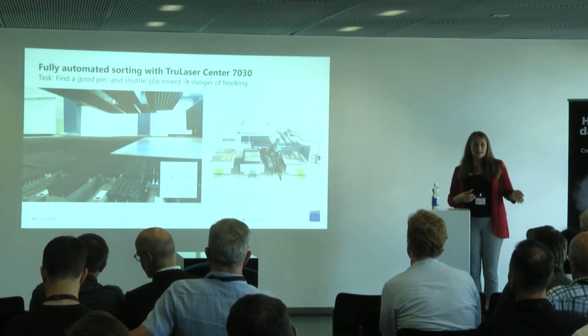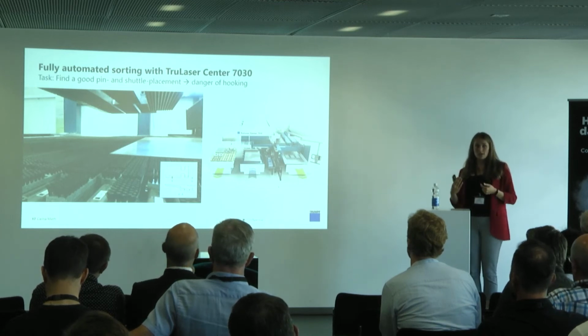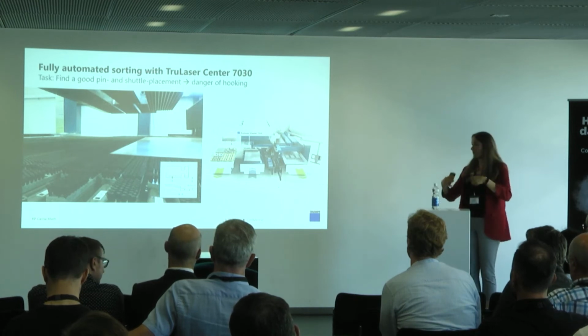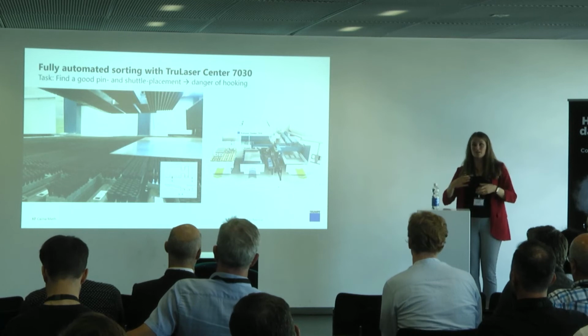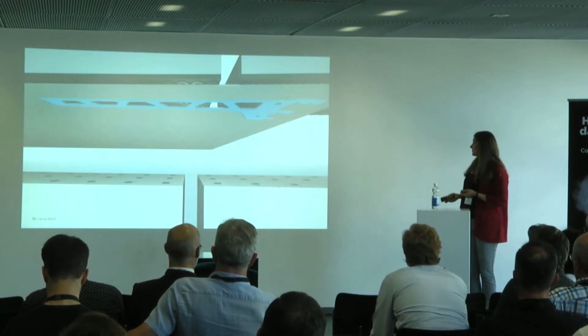From this data and the removals, we learn how we can adapt the position of the pins and shuttles over time. And we learn from all the machines that are out there, so that the programming gets better and better over time. So that's a self-learning machine.